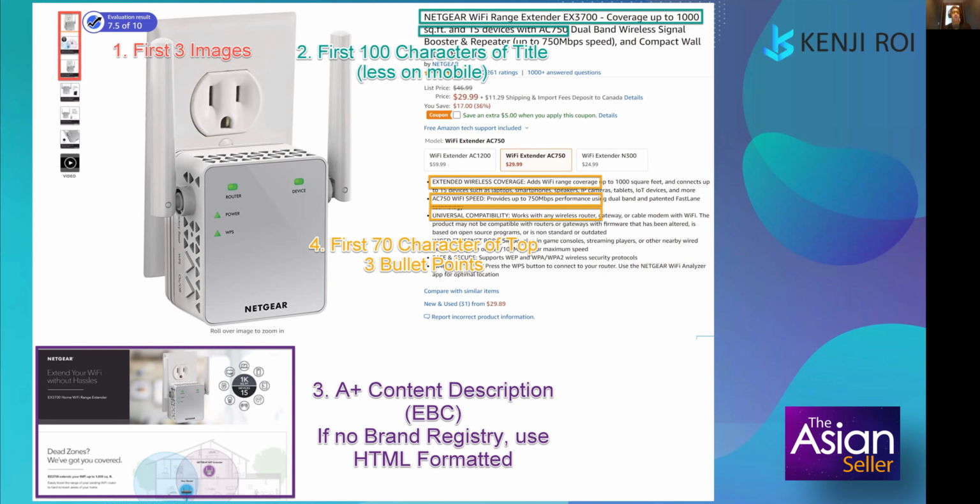Number 3 is your A+ content description, otherwise known as enhanced brand content. If you don't have brand registry, then make sure you're using an HTML formatted description so you can have some bolding, some line breaks, some bullet point lists and numbered lists, or else it just shows up as one giant block of text and no one's going to read it.